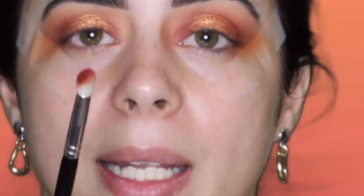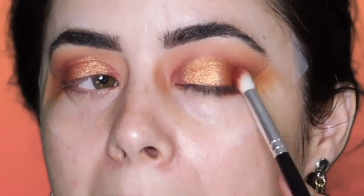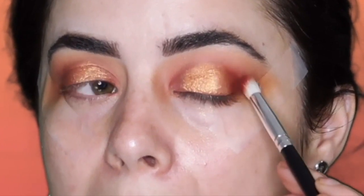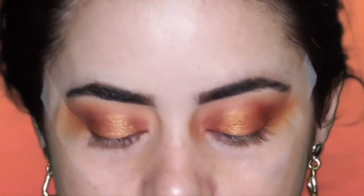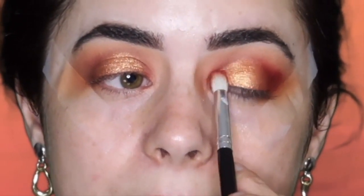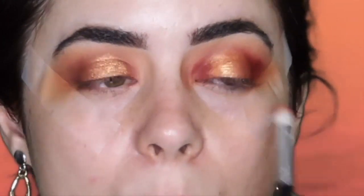Okay, so I'm going to go back in with that blending brush that I did with the red shade, and I'm just going to bring the red back into focus here. It can get lost whenever you're cutting the lid and trying to find your shape. But I still like putting down the red first, because I was asked one time, why don't you just put down the glitter shades and then do your colors around it? You just want to map out where your placement is, at least I do, because it makes me feel more comfortable, like I know where I'm going.